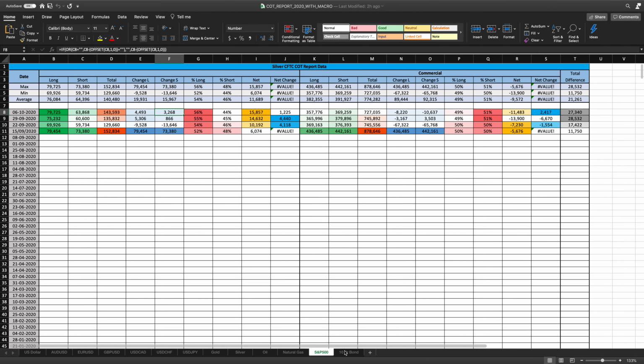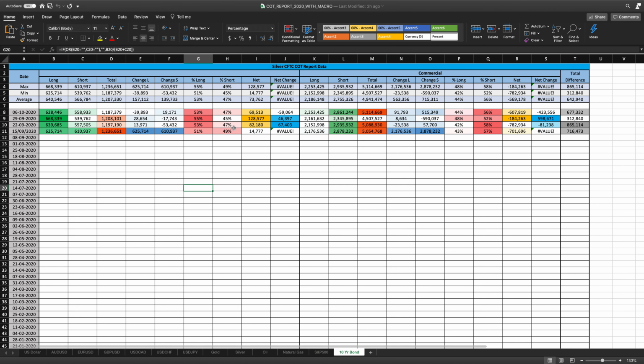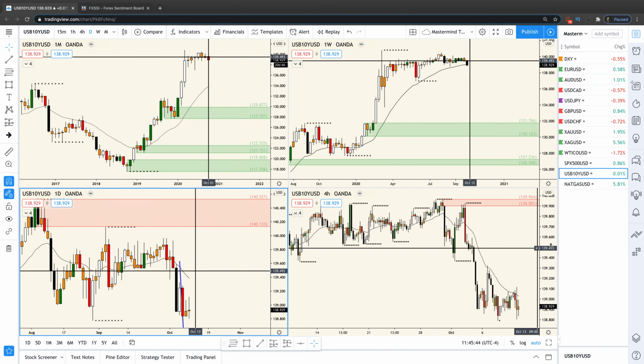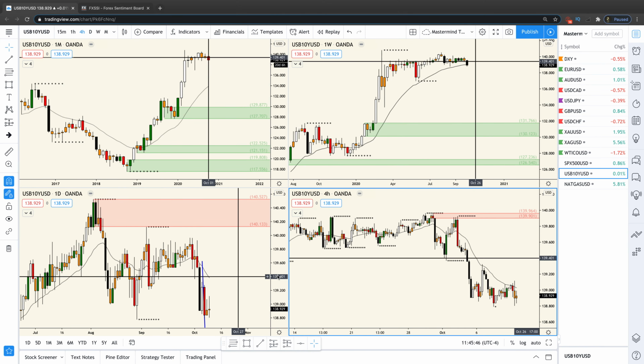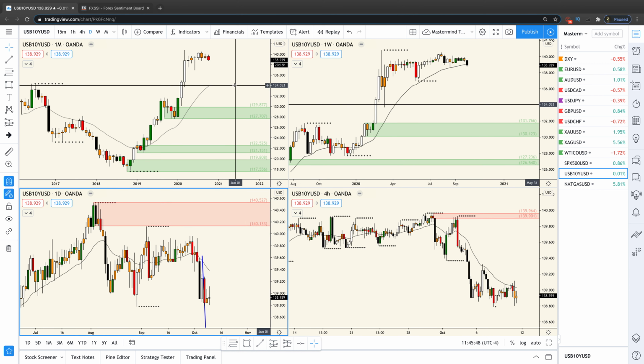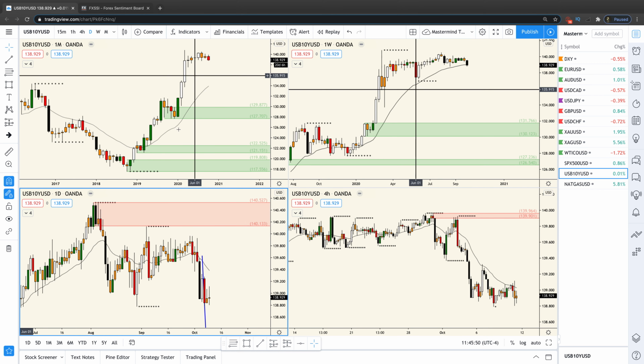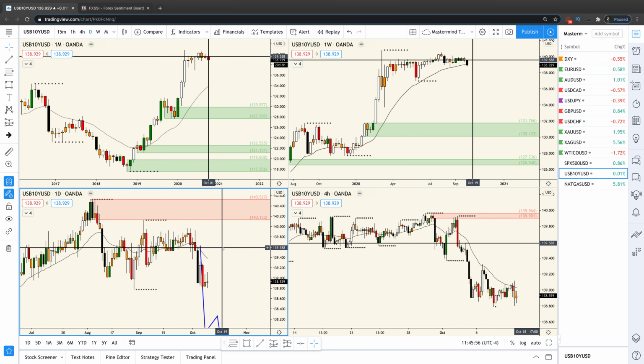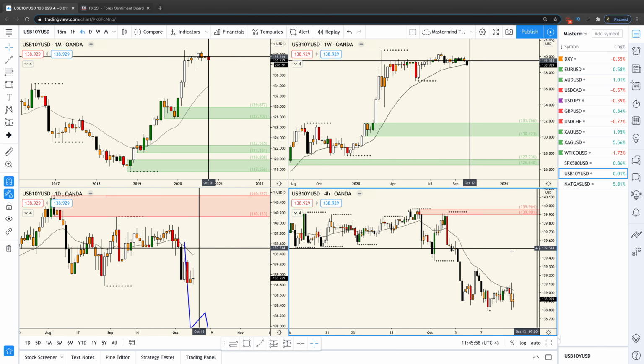The U.S. 10-year bond. They got rid of a lot of longs and added some shorts, which makes me think that this whole sentiment is changing. I'm very bearish on 10-year bonds. I think they're going to be in a lot of trouble. It's all about finding that right buying opportunity right now. And as you can see on the monthly, we are very, very overextended. So I am just waiting for a nice buying opportunity.